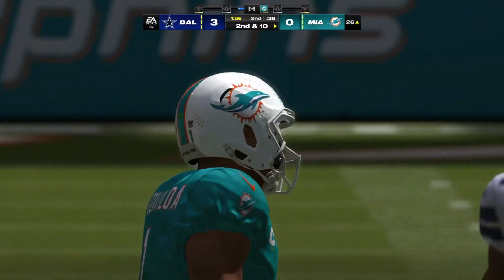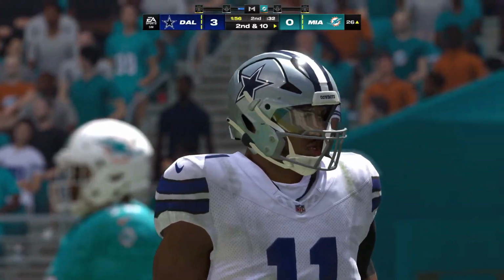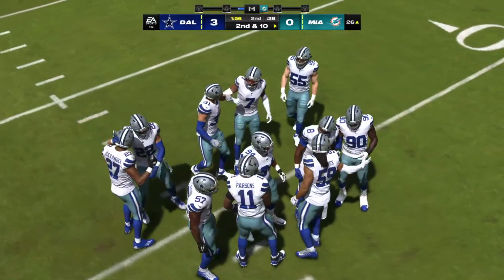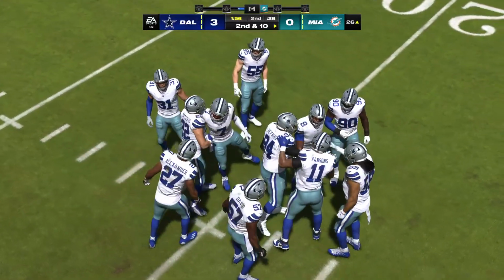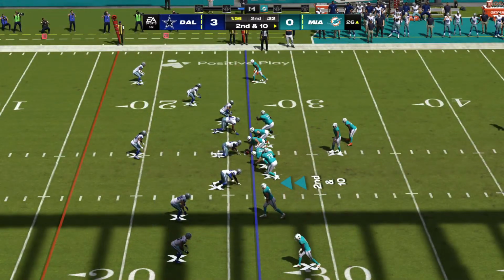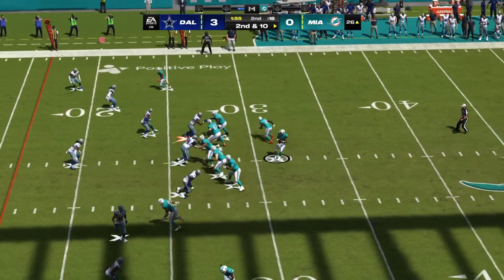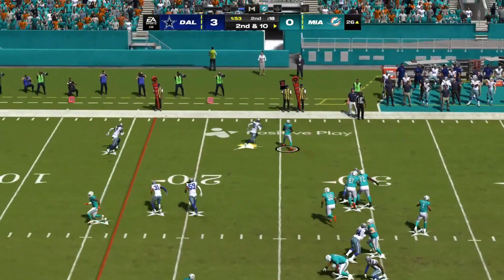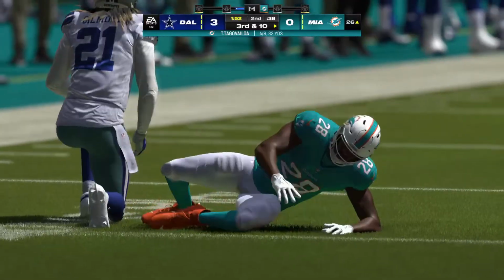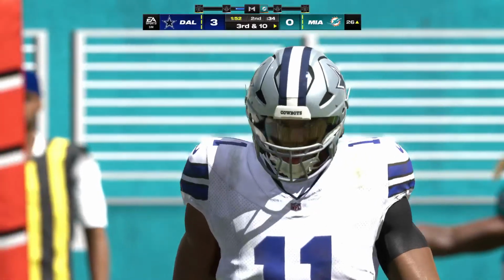They had their backs up against the wall a little bit, and they come through by forcing an incompletion. Now they've got to continue to ratchet up the intensity a couple more times and get off the field before giving up any more yardage. Here's 2nd and 10. Tua sets up to pass it. And that'll be incomplete. Took a pretty good shot as he tried to pull that one in. Couldn't hang on, third down.